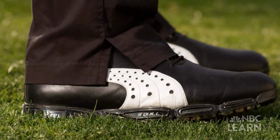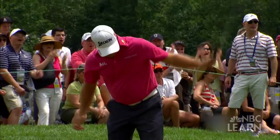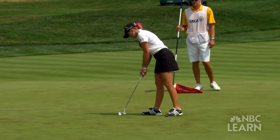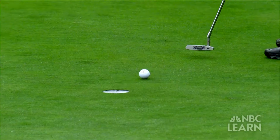It's the most pressure-packed shot in golf. Whether it's a 30-foot roller or a 6-inch tap-in, draining an important putt can be the difference between victory and defeat.